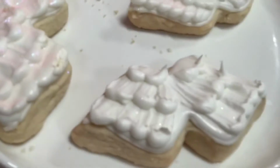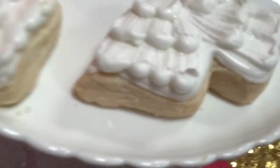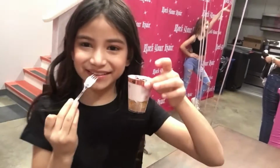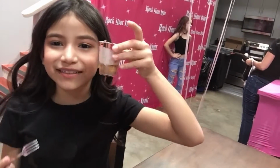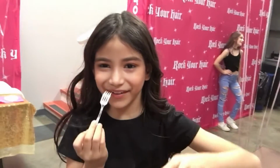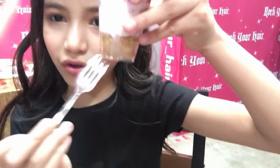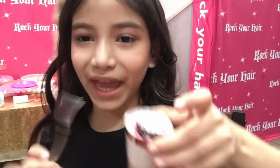Oh my gosh, girl. Look, there's these wings. I don't know which one I want. I'm eating a dessert. It's kind of like a yogurt parfait. It has raspberries, yogurt, and granola on the bottom. And a baby parfait. Cute.